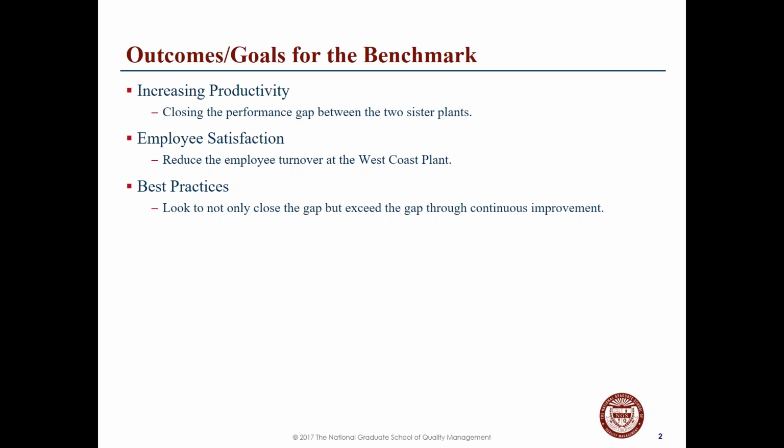And then also looking at employee satisfaction, it's reducing the employee turnover rate at the West Coast plant. It was expressed that the West Coast plant has a high employee turnover rate, as well as they've gone through 2 shift supervisors in the past 6 months, and half of their production line employees have turned over this past year. So that's definitely an area that needs to be addressed.